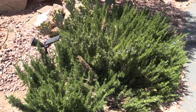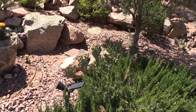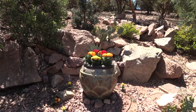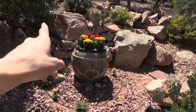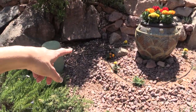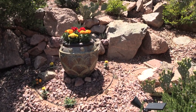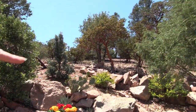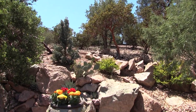We have rosemary blooming here, which I should cut back, but that's okay. Cactus all in bloom. And up here, he put this insanely heavy pot. I don't even want to know how he got it here. And he's got these flowers here, some agaves in the back, which are really pretty. Then he's got all of this around it. So like I said, he does such beautiful work. And then he's put in this tree in there, and just so many wonderful touches he has all throughout the property.